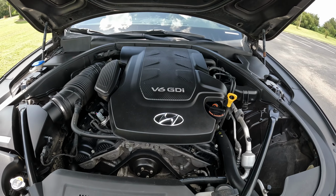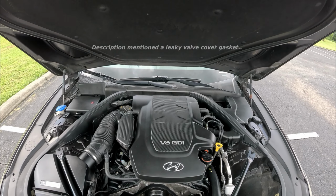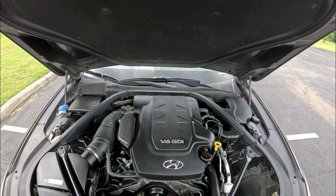If it's made it 160,000 miles, I'm sure it's going to last a little bit more with some maintenance. I think there were a couple of issues it needed, like a valve cover or something like that, but other than that, still a pretty good engine. And for 10 grand, if you put in another 1,000 in maintenance, you're probably going to have a car that's going to last another 50,000 miles.